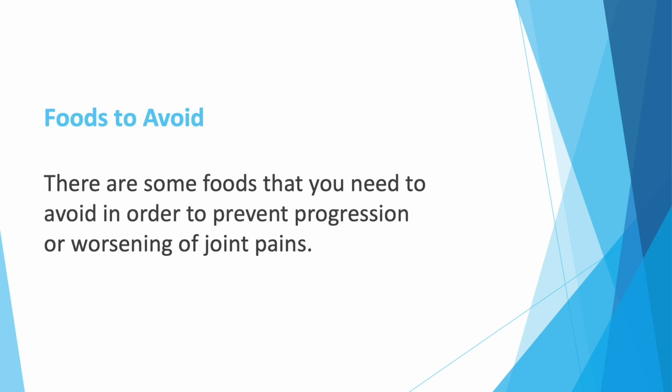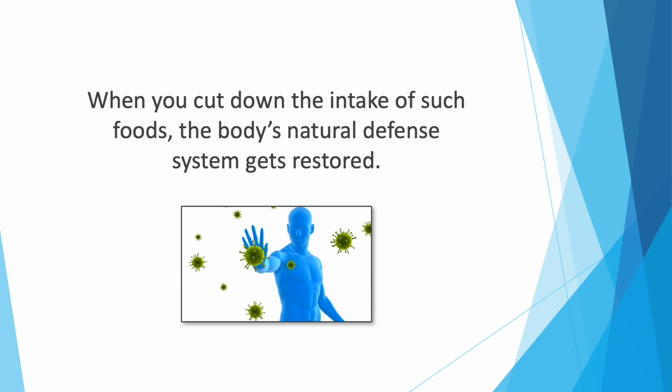Foods to avoid. There are some foods that you need to avoid in order to prevent progression or worsening of joint pains. Firstly, fried foods and processed edibles are a huge no for anyone with painful joints. This food makes the body's defenses poor and causes inflammation. When you cut down the intake of such foods, the body's natural defense system gets restored.